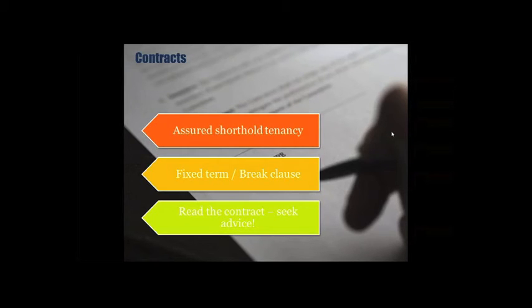Always read the contract. It should be written in plain and understandable English. You can also always come and speak to us. We can contract check for you. Seek advice if you're unsure.